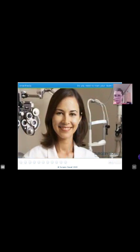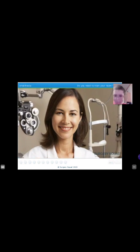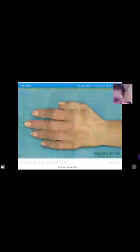Let's begin. First, we need to administer a relaxing sedative intravenously. This will make our patient drowsy, but not put her to sleep.